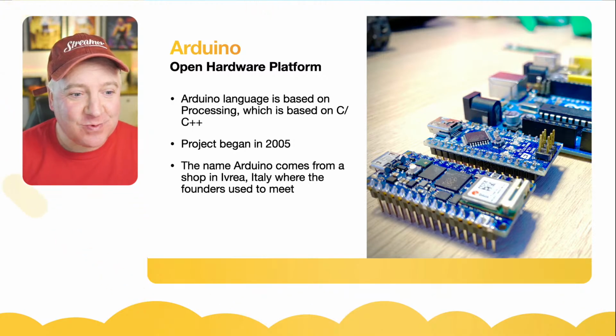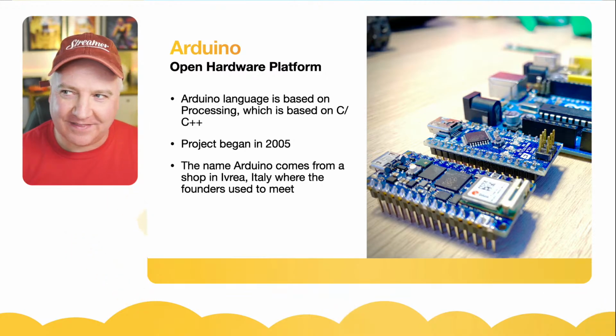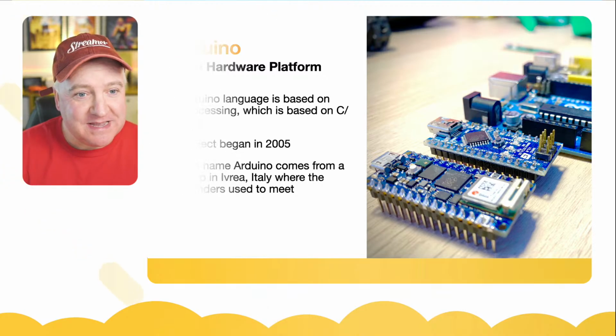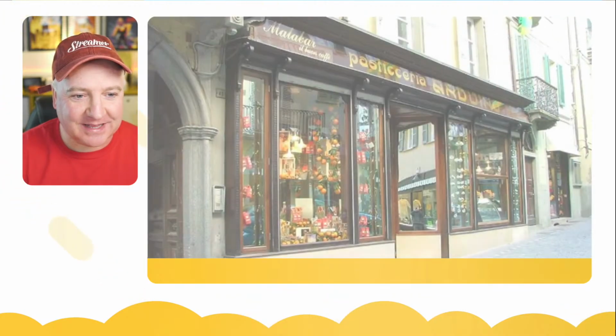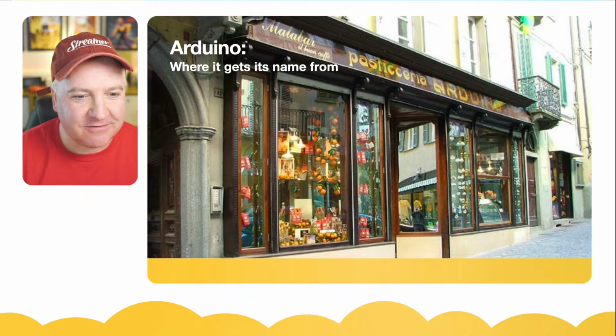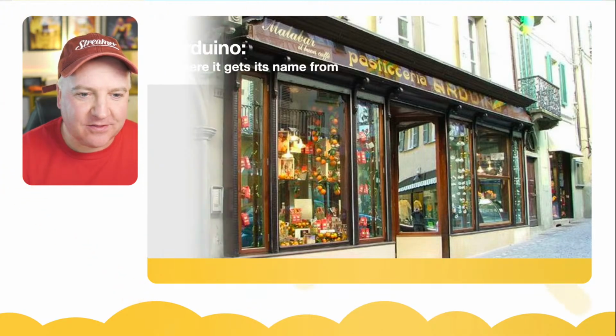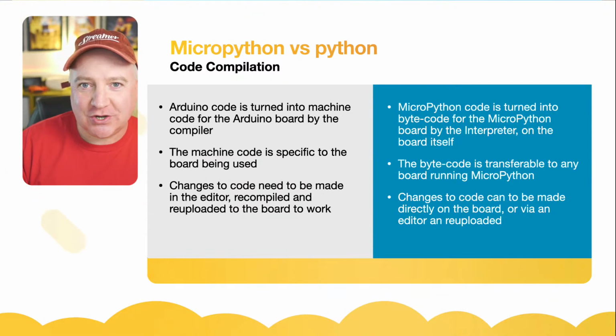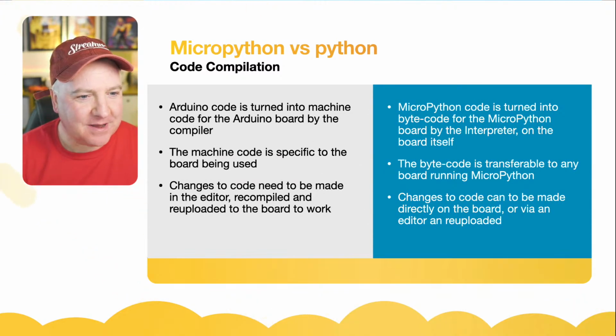And the name Arduino actually comes from a shop. On Wikipedia it says a bar, but I don't think they mean a bar where you drink alcohol. I think they mean a coffee bar. And that's from Italy, where the founders used to meet. So here's a bit of a picture of that place. So you can see there, is it Pastoris? I can't even pronounce that. And that's the actual place where Arduino got its name from. And the region is Ardin. Is it Saint Ardin or something that it's named after? It's all very meta.